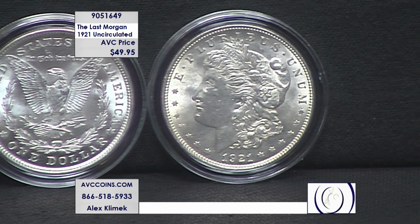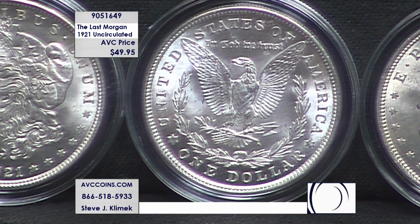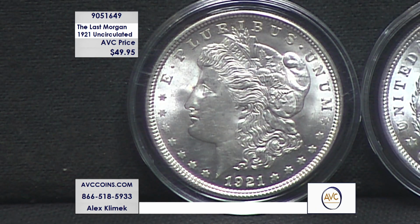And in that condition, collector's quality uncirculated, you are talking about a fraction of the entire mintage that still exists. Out of the 44+ million Morgan dollars struck that year at the Philadelphia Mint, you're talking about less than 1% of the entire mintage still being known today in beautiful, uncirculated condition.